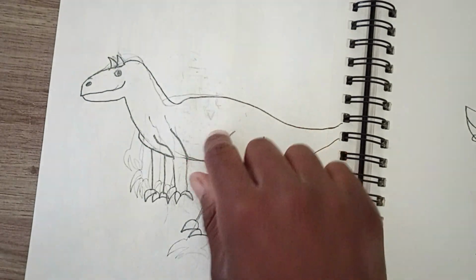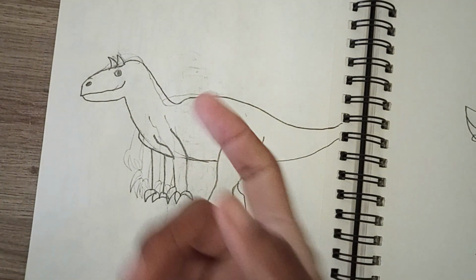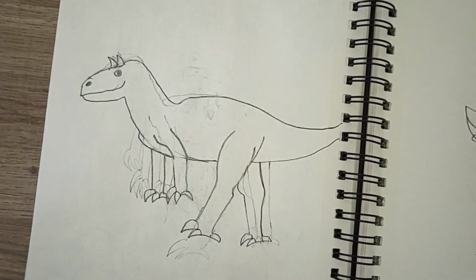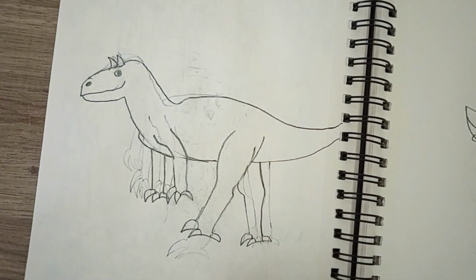It's a type of theropod dinosaur. I don't think it's a sauropod. Sauropod dinosaurs are the huge, four-legged ones. Those are sauropod dinosaurs. These are the theropod dinosaurs. I don't know, there are so many dinosaurs out there, I usually don't keep up with all the names. I just draw them however I please.